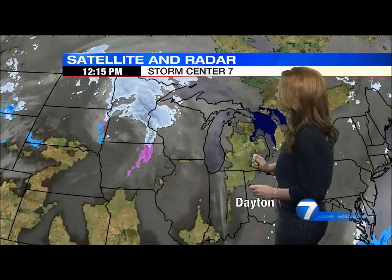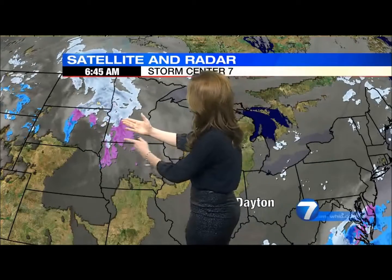That storm system that hits us first is now rotating out of North and South Dakota and moving through Minnesota. You can see the movement of this system is pulling up towards the Great Lakes. I have to stick my umbrella in this direction because the wind will definitely turn my umbrella inside out.